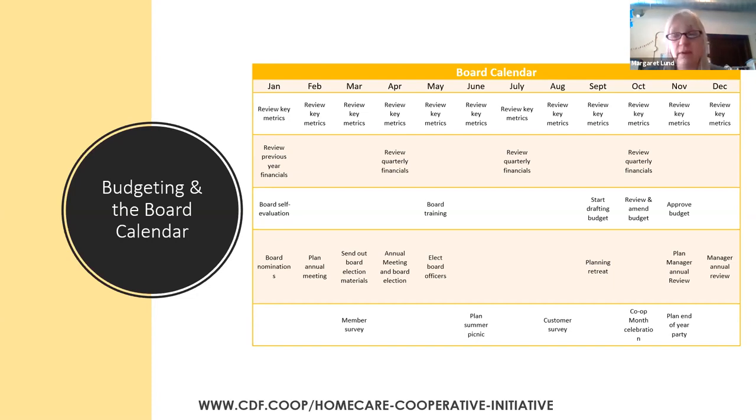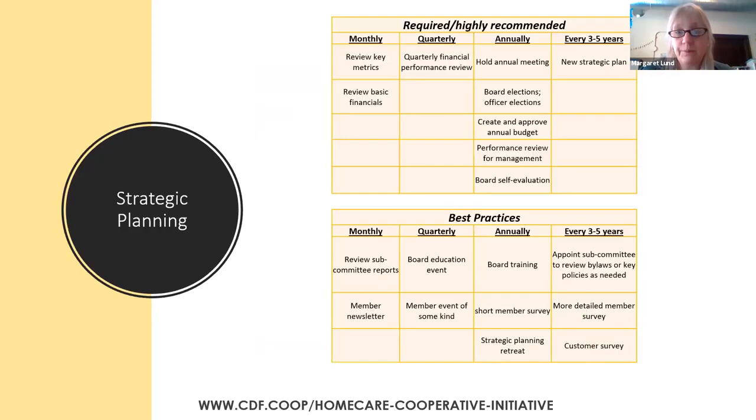And some co-ops share the budget with all the members at the end. And some, it's just a board responsibility to do that. And again, that's something that should be on there every year.